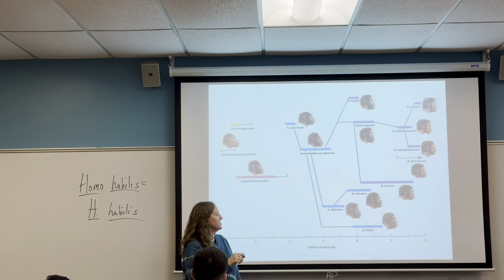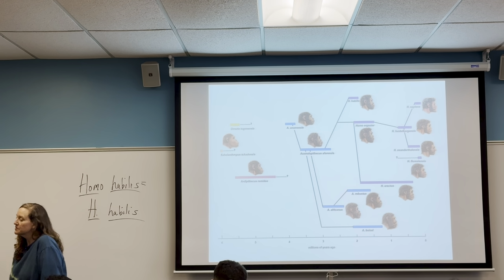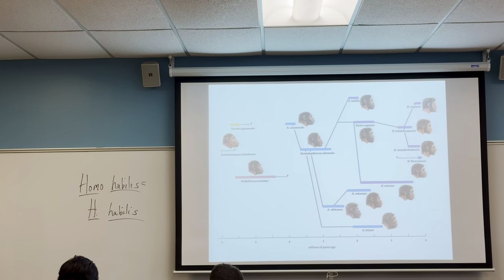All of these other lineages, they died off for whatever reason, some kind of climate change issue. Climate changed, they weren't favored, they died off. Okay? All right.